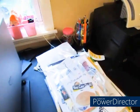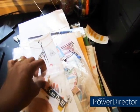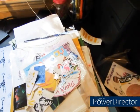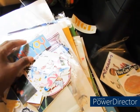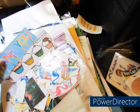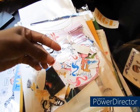So, let me show y'all what I've been working on when it comes to stickers. I'm going to be posting the links today. I'm not no big production company, okay? These are just fun little stickers that I cut out the best way I can. They are laminated stickers.